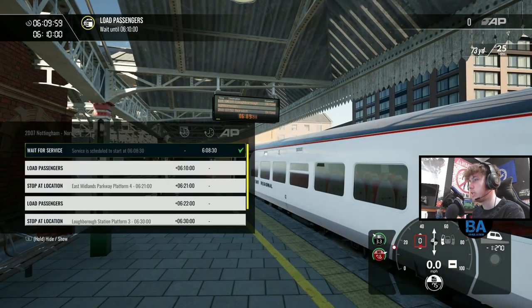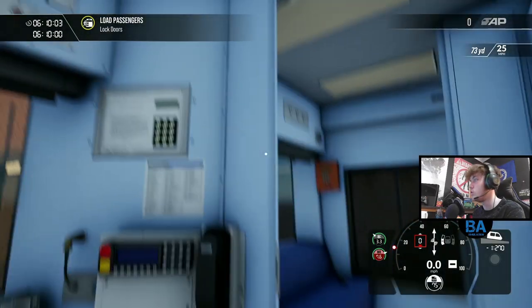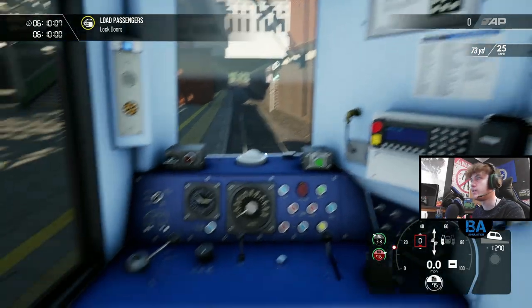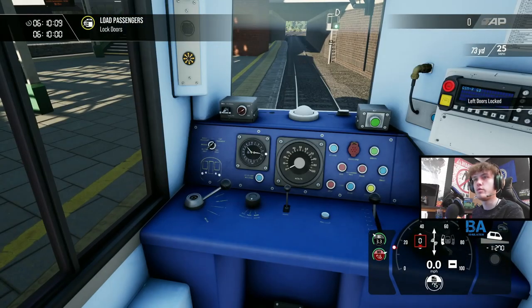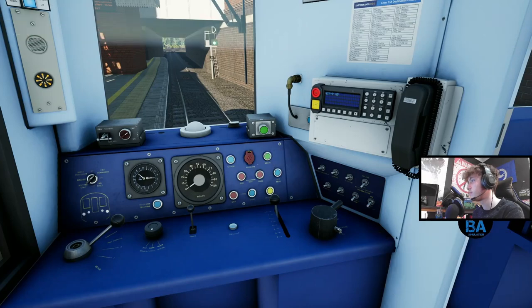We're going to be calling at East Midlands Parkway and then Loughborough. This is a service towards Norwich. But there's a sort of a weird... it goes a weird way. Sort of goes the wrong way to then go the right way. Ready?